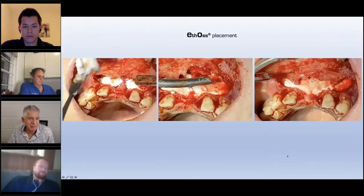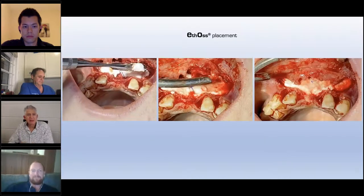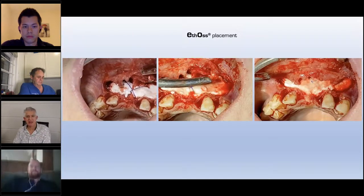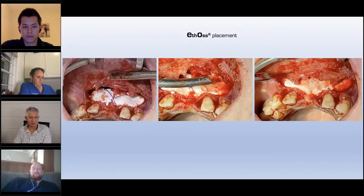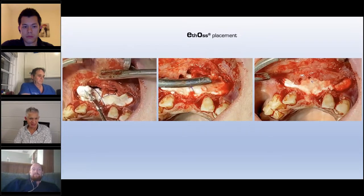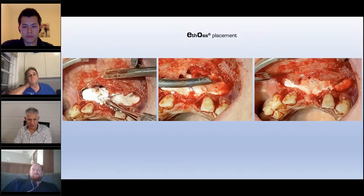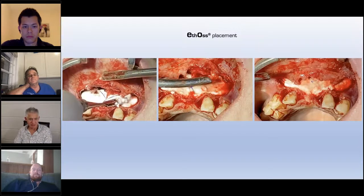And then we pack our EthOss, a slightly wetter mix for the first layer. And then it's better to place a drier mix because it stays there where you want it. And then you can apply a piece of gauze over that for a few minutes to help it set and dry.